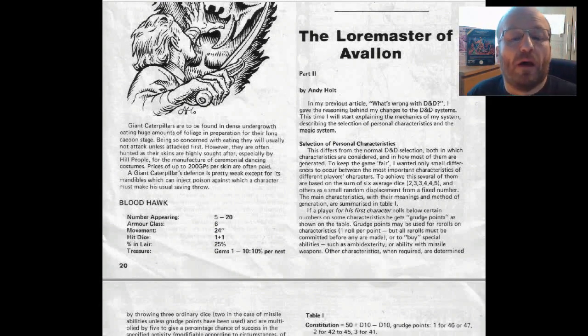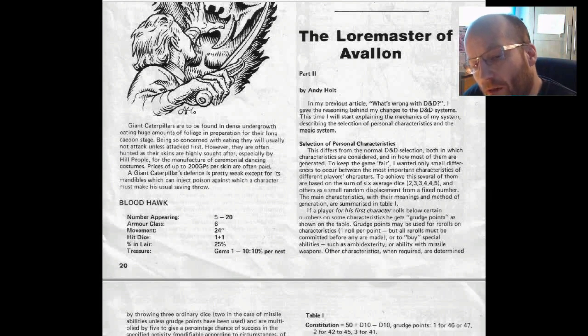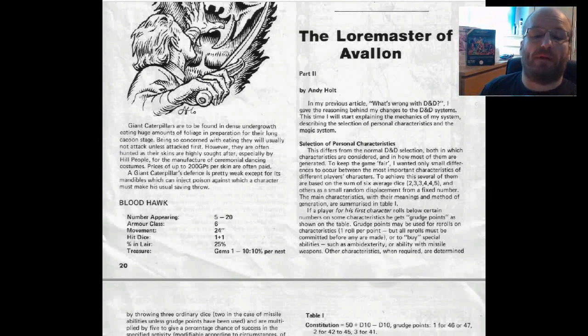Small interruption. In my previous article, What's Wrong with D&D, this is Lawmaster of Avalon. It might be Avalon because Avalon had one L. In my previous article, What's Wrong with D&D, I gave the reasoning behind my changes to the D&D systems. Every DM tinkers. Selection of personal characteristics.